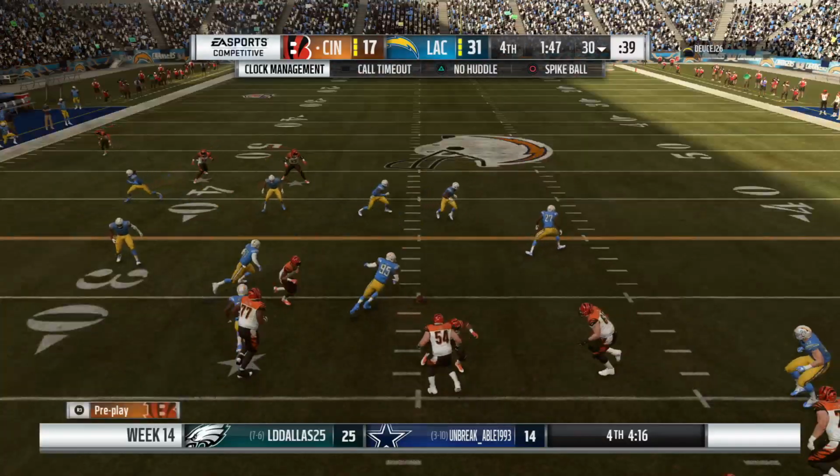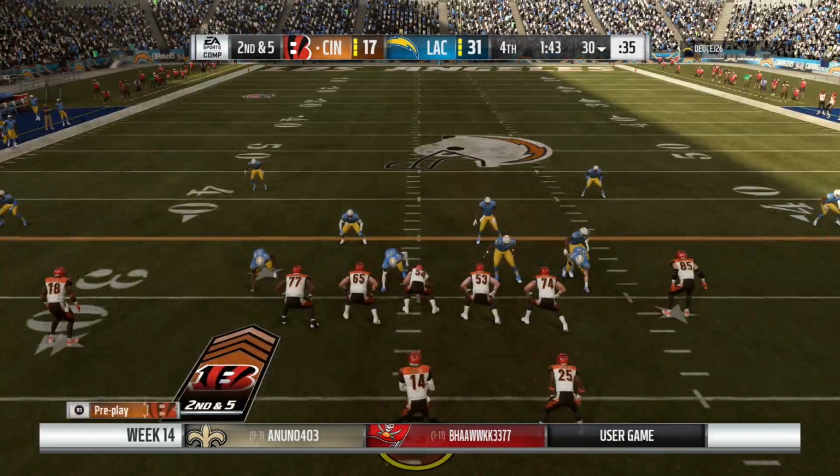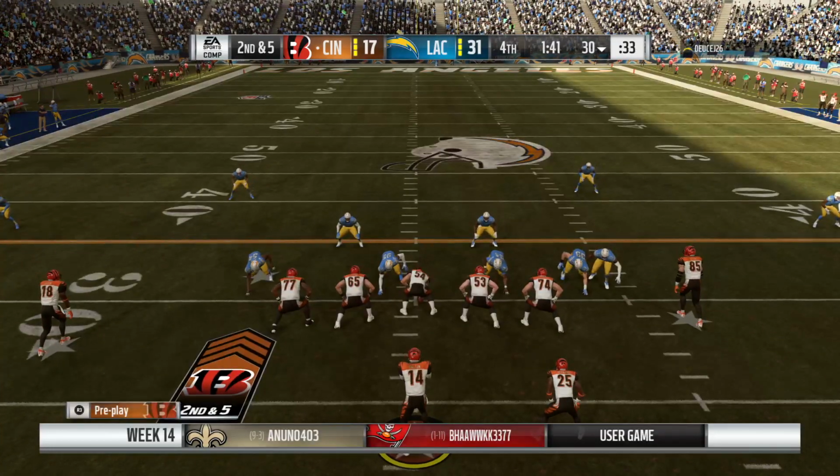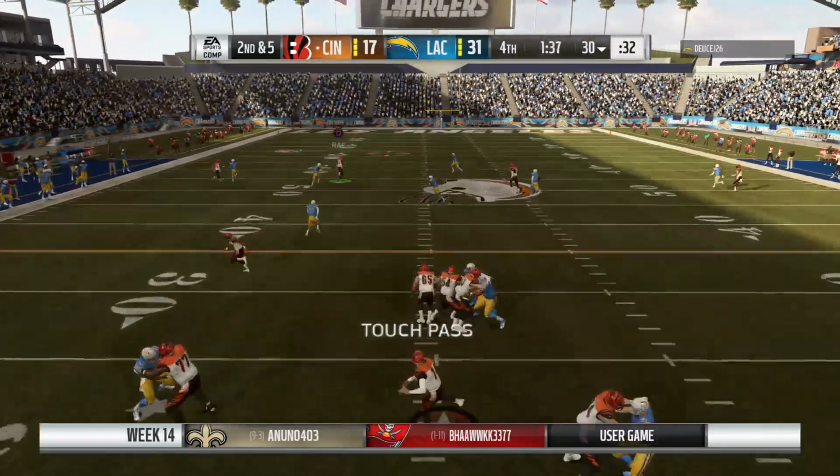And he'll be brought down right at the 30 here. 5 yards on the catch there, brings up 2nd down. And right now, defensively, you love that, don't you? I mean, you'll give them that play. And they'll take it every single time.